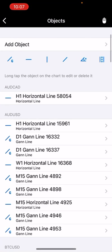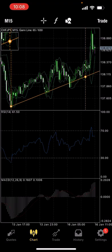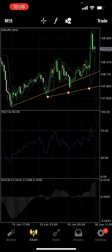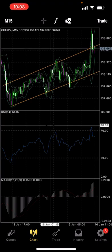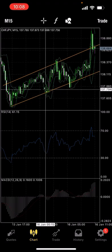The CHFJPY is something that has to do with the upper wedge. This type of strategy requires you to be searching your chart, you understand? Because if you don't search your chart, you cannot see this pattern as it is being formed. Now, this is a wedge that is going up, and any upgoing wedge is supposed to come and break the lower part of the wedge, after two touches.